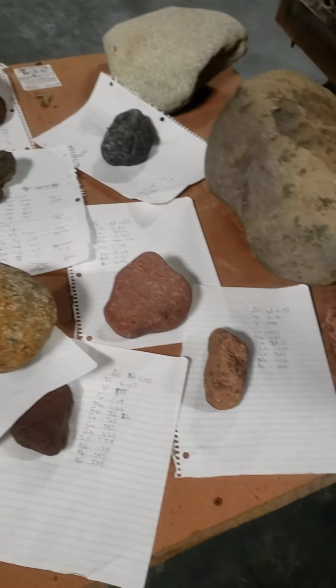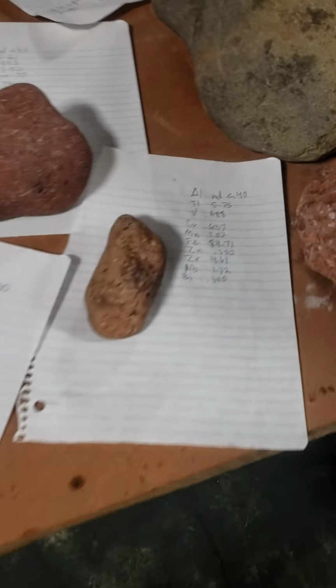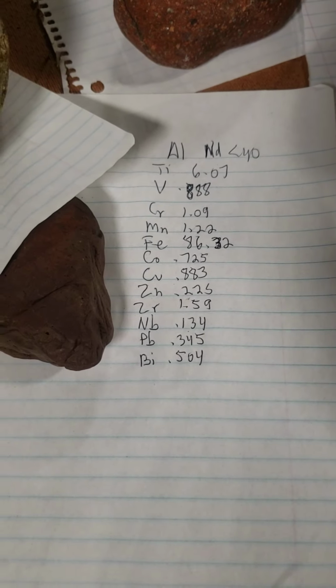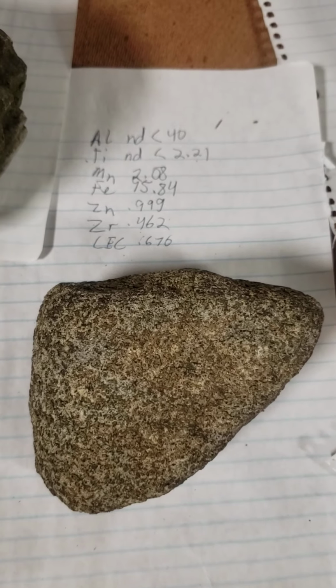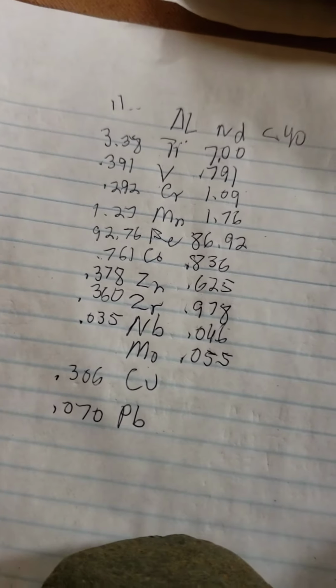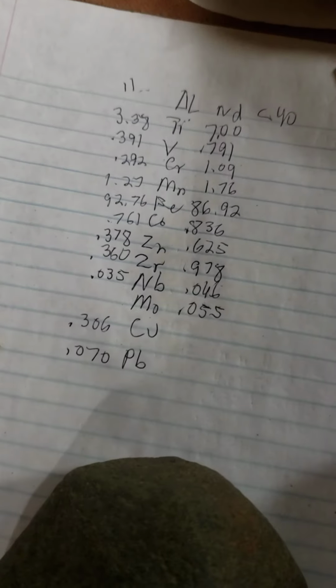So what I did was I used the XRF gun, X-ray fluorescent, and I was able to analyze. There's that one, that one, that one, that one, that one. Pretty big one too. This one's pretty cool because it's the first time I ever got molybdenum, the Mo down there. And of course in different spots it had different readings.